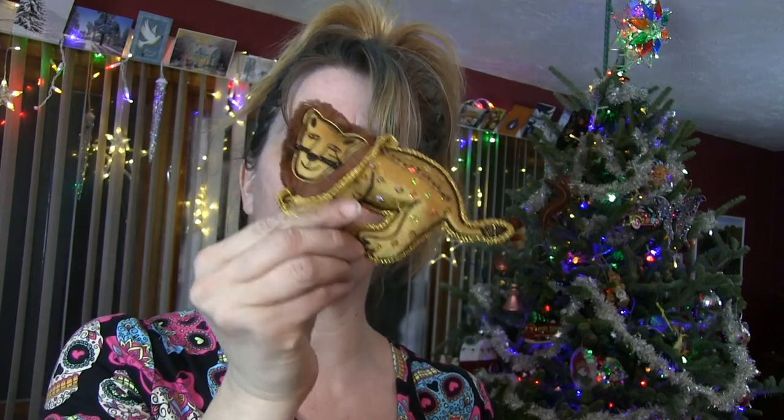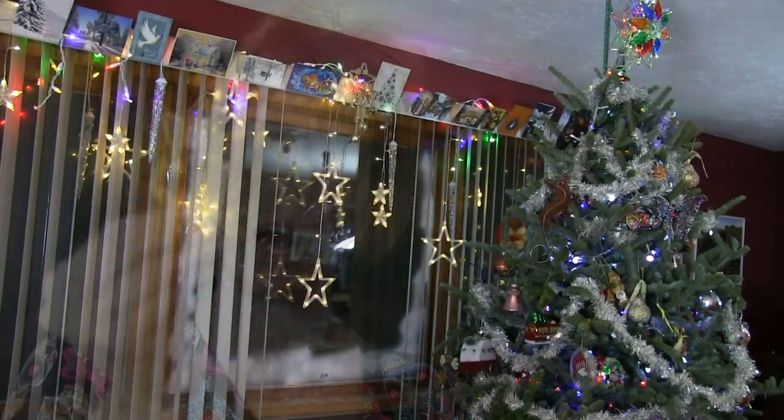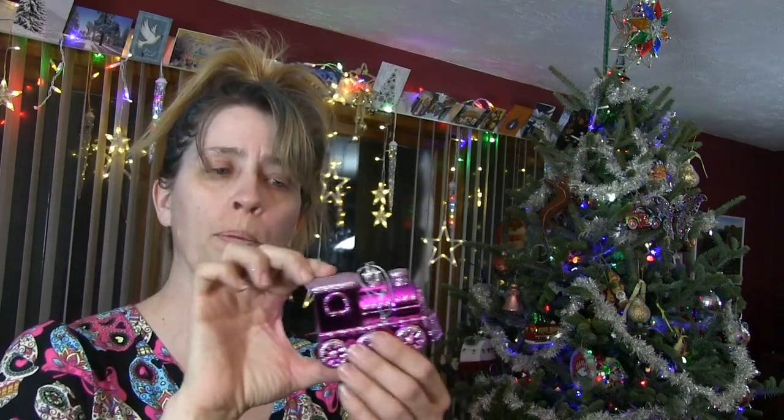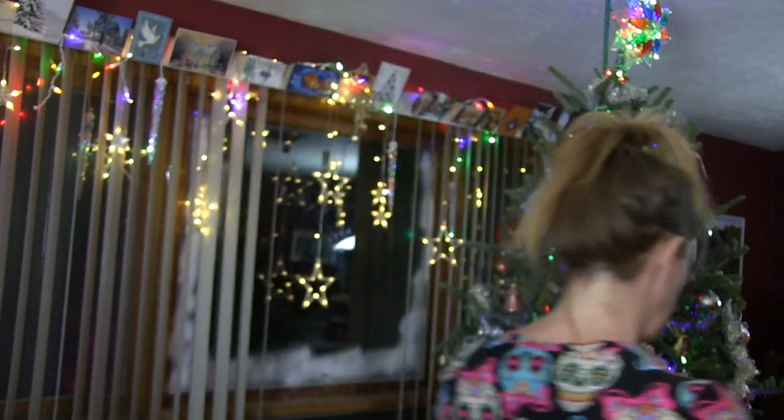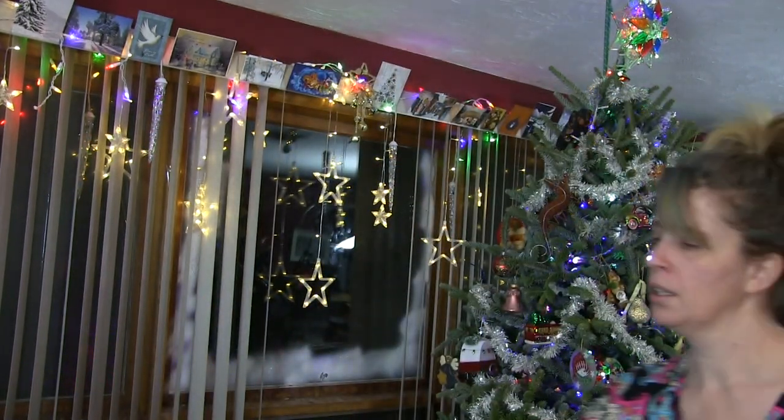We have a number of ornaments that look like animals. This one looks like an elephant. And this one looks like a lion. This one, a rabbit. All right, so here is a purple train. And here's a caboose to go along with it. Right, the train has a caboose.